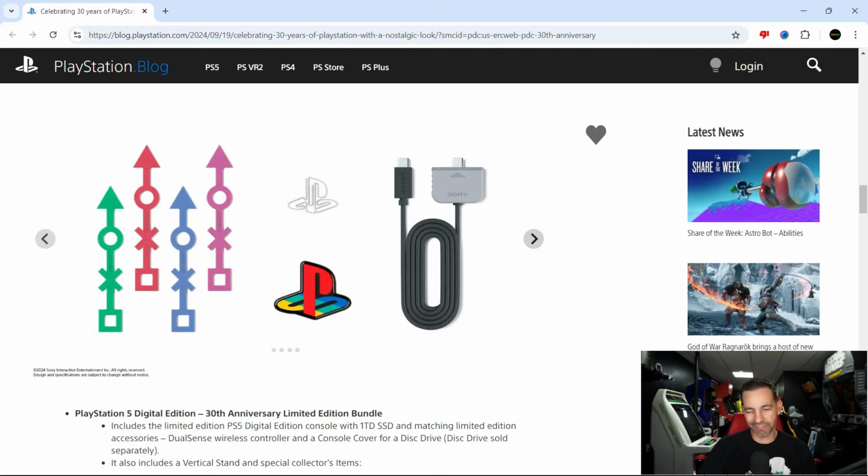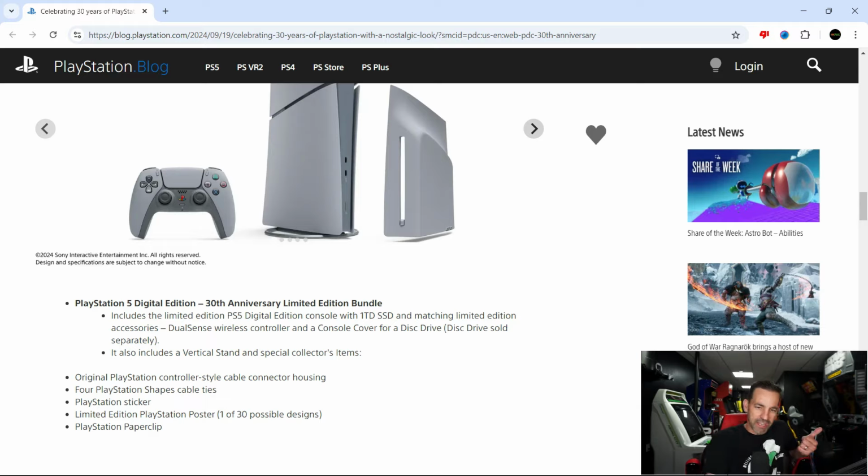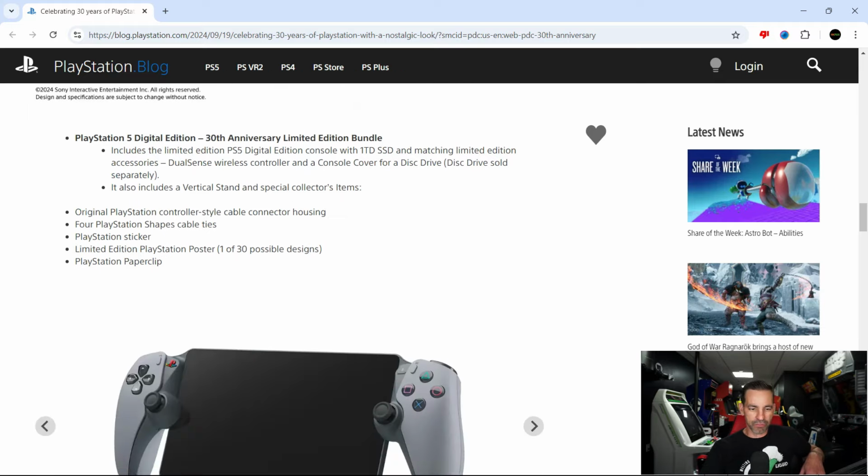And quickly, you're going to get the same kind of kit of stuff. You're also going to get the controller stand. So that looks pretty cool. I mean, I do like that color, and because I don't want to pay the big price of the Pro, that's what I'm probably most interested in.